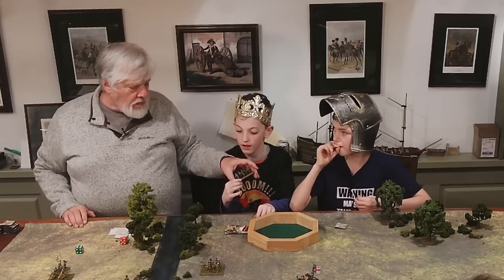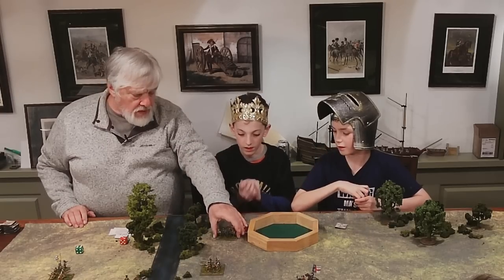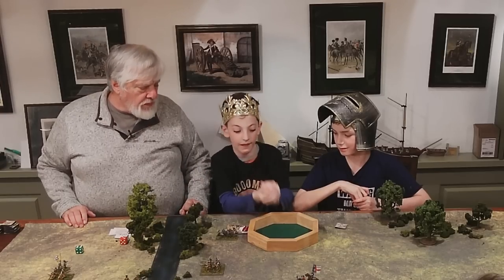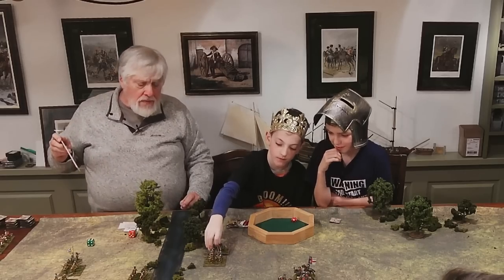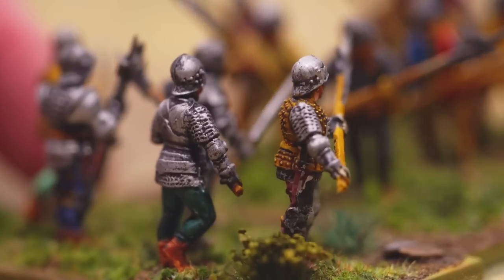So this is the problem with knowing what's going to happen. Reinforcements come in here. See how far they move? They get an 11. They are certainly within. So this should be game over. Just move them so they hit. This should be it. Yeah. And we've got a nice flank attack.